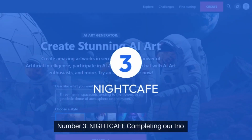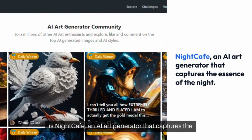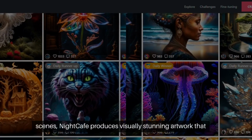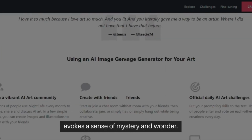Number 3, NightCafe. Completing our trio is NightCafe, an AI art generator that captures the essence of the night. With its focus on nocturnal scenes, NightCafe produces visually stunning artwork that evokes a sense of mystery and wonder.